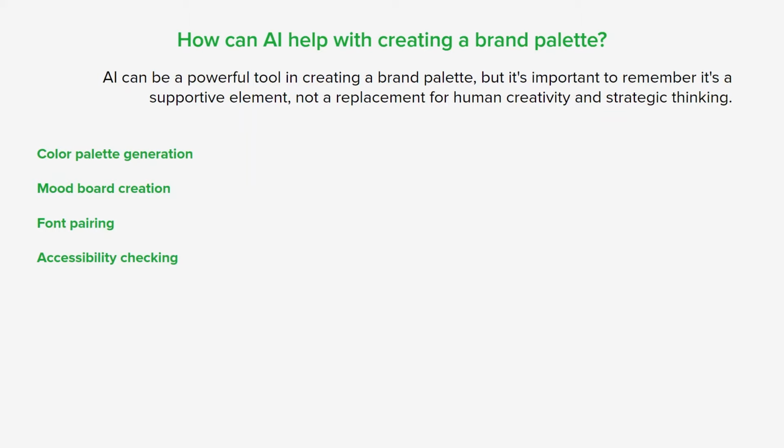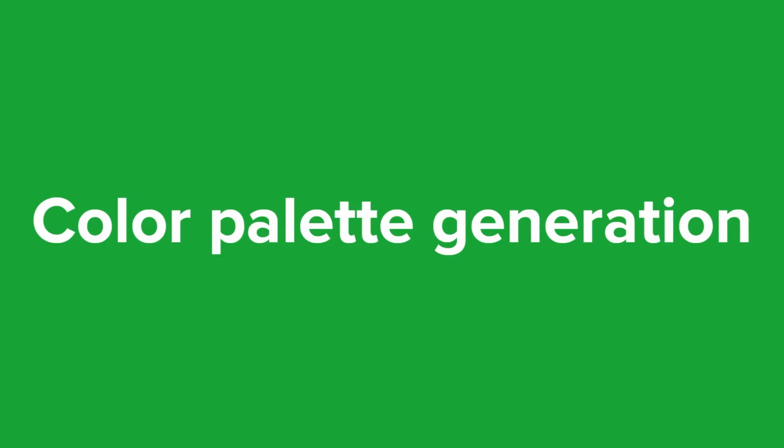So let's take a look at some of the AI tools that are out there. The first one that we're going to take a look at is color palette generation. Ways to help you with color palette generation. Tools like Colormind and Coolors use machine learning to understand color relationships and trends. You can enter keywords and existing colors or upload an image, and the AI will generate palettes based on these inputs. Some tools even let you lock certain colors you like and have the AI generate variations around them.